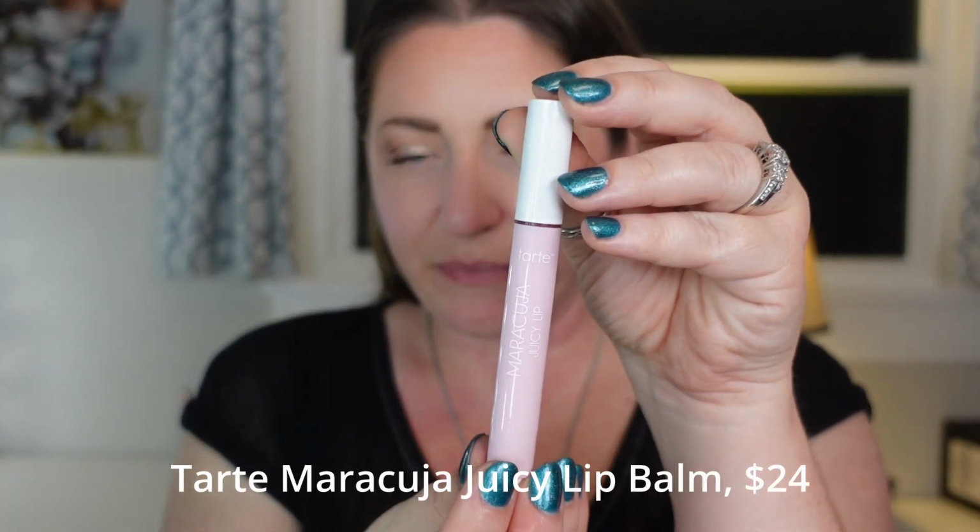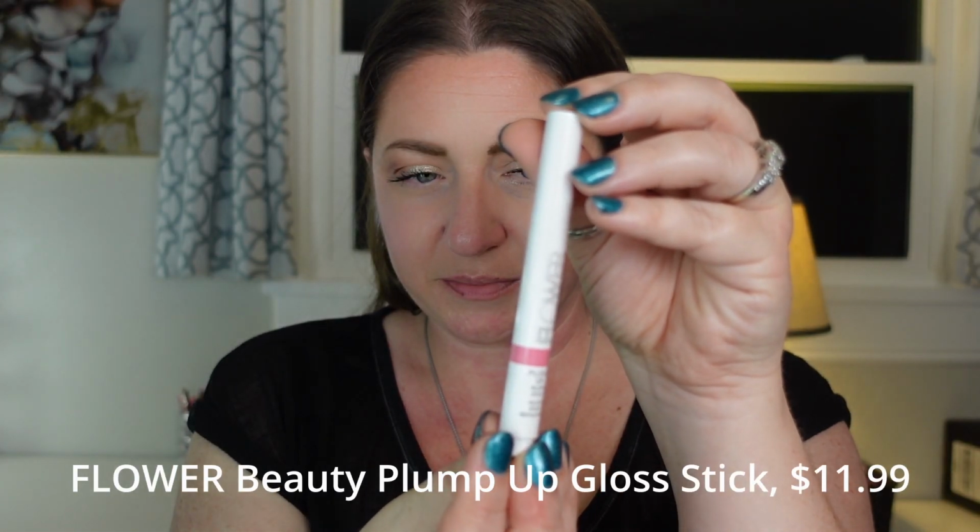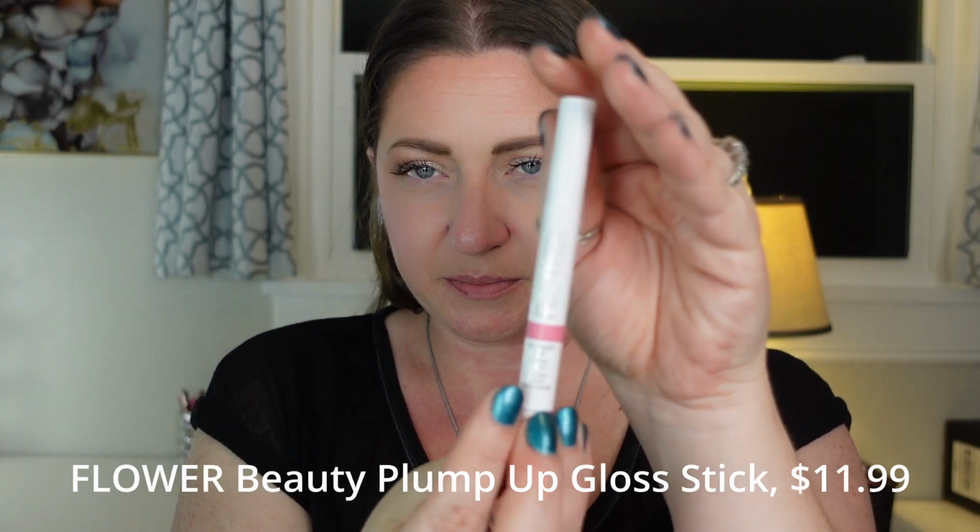The next one that I have is the Tarte Maracuja Juicy Lip. It's up against the Flower Beauty Plump Up Gloss Stick. I believe that because they're very similar in packaging, Flower Beauty was intentionally trying to dupe the success of this, but I don't think that they're identical dupes. The Tarte is just much more glossy. It's much thicker of a consistency. I actually only do have my Tarte in just the Juicy Lip. I don't have the plumping version, where this one from Flower Beauty is the plumping version.